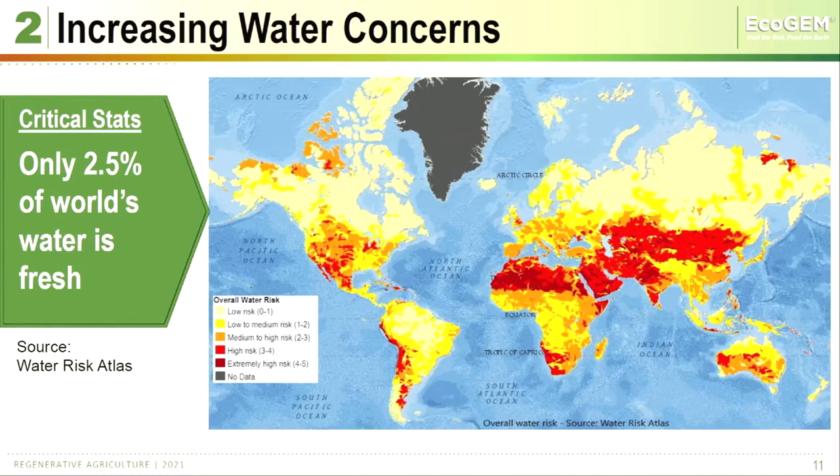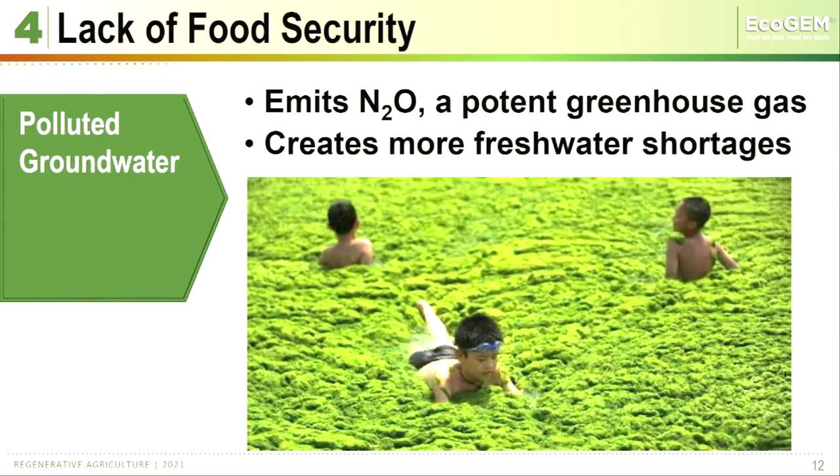Not a whole lot. Okay? And what's happening is more and more of that water is becoming polluted. How? A lot of it is agricultural runoff. The fertilizers that have been put on the land have been running off. When you get a big rain event, the rain doesn't get into the soil fast enough. It takes that soil with it.